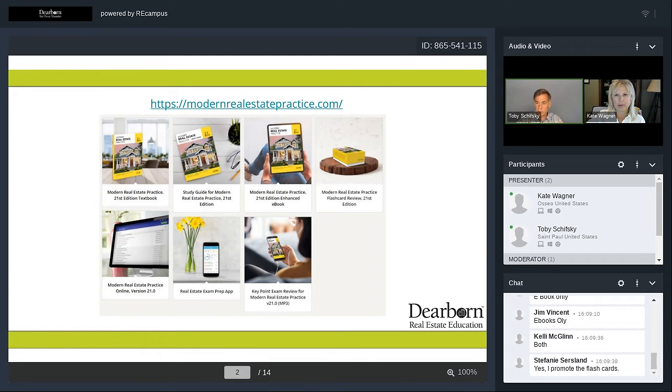You look at eBooks only. Jim doing it. Kelly using both. Stephanie, I promote the flashcards. Way to go, Stephanie. For some people, that visual reference is just comfortable and it's easy.